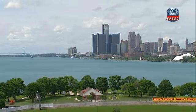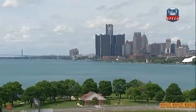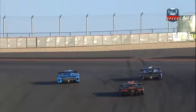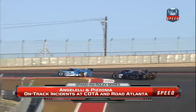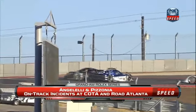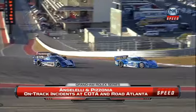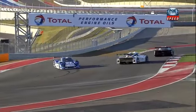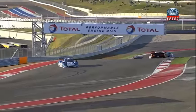And now let's talk about a driver rivalry that has boiled over in our most recent event at Road Atlanta. It's between Max Angelelli and Antonio Pizzonia. Round 2, Circuit of the Americas in Austin, Texas. Angelelli tried an ambitious move up the inside, center-punched Pizzonia's Michael Shank Racing Ford Riley, and then things got worse 2 races later at Road Atlanta.